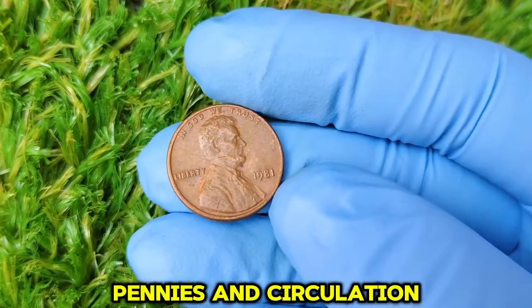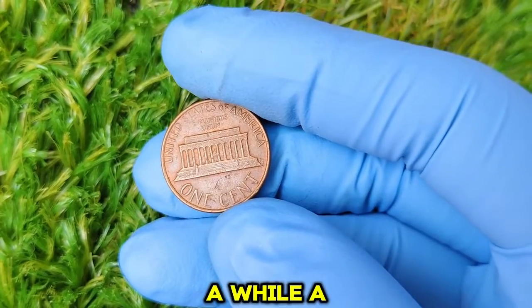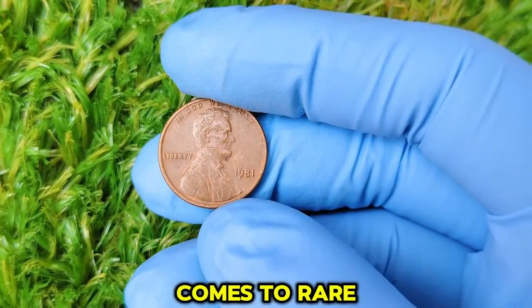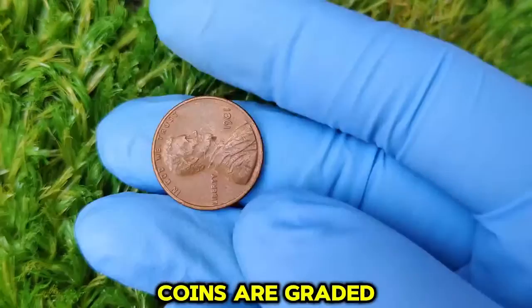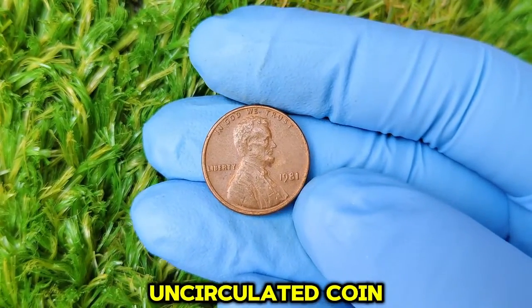Pennies in circulation get beaten up, they get scratches, wear, and lose their luster over time. But once in a while, a pristine penny survives. In coin collecting, condition is everything. And when it comes to rare coins like this, even the tiniest details matter. Coins are graded on a scale from 1 to 70, with 70 being an absolutely flawless, uncirculated coin.